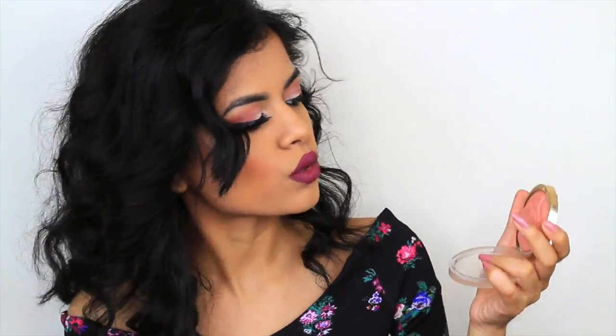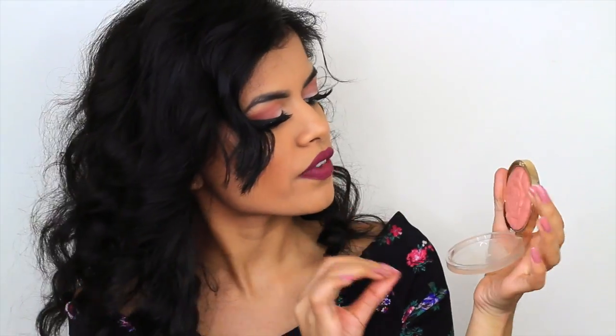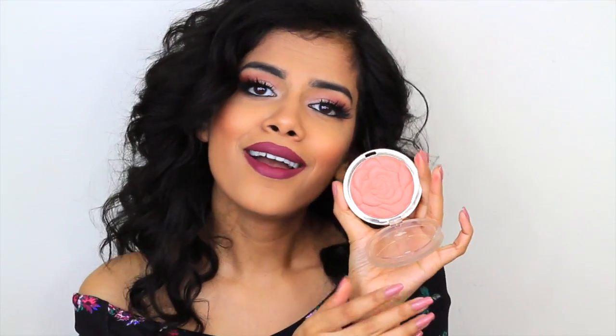Again, peachy colors just work so much better for my skin tone. A lot of pinks tend to look ashy, but this is very subtle. And I mean, it's so pretty.